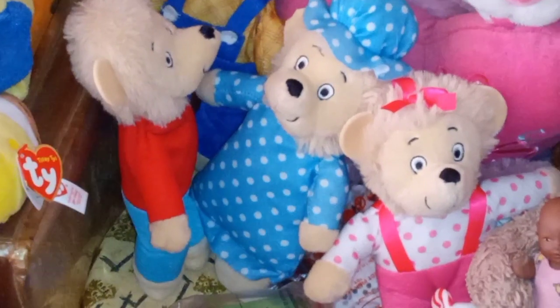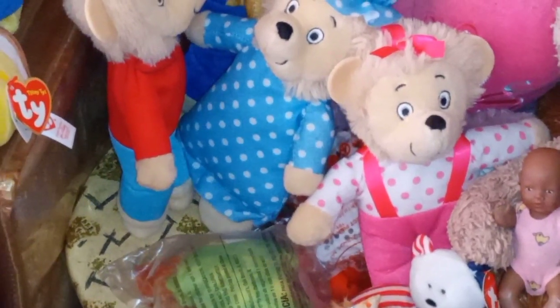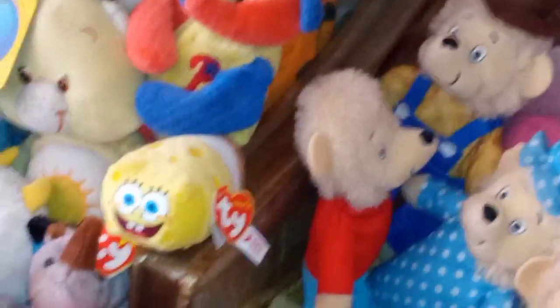Look at Papa Bear's outfit. Mama Bear's wearing a little dress and a matching hat. Sister Bear is wearing overalls and a polka dot shirt. I almost wish she had been wearing a dress, but I can see why I didn't want to put her in one, because Mama Bear isn't wearing one. Brother Bear is in jeans and a shirt, and Papa Bear's in overalls and a plaid shirt.